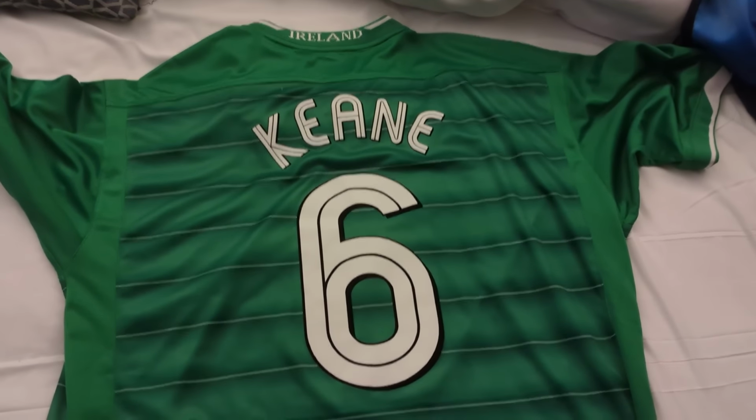I really love this. By the way, the only reason I got it is because I am hopping over to Ireland as part of my speedrunning trip here, and wanted a little something to remember it by, even though I'm not in Ireland yet. Just felt like getting an Ireland kit.